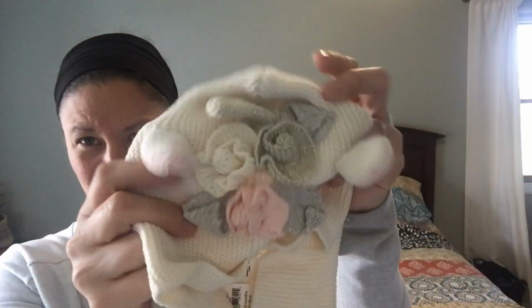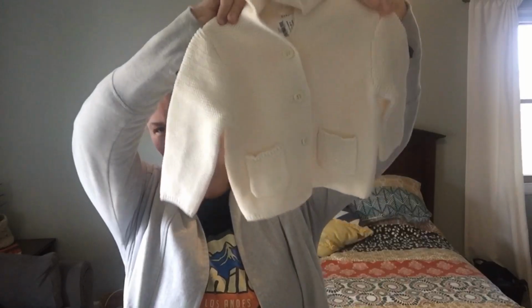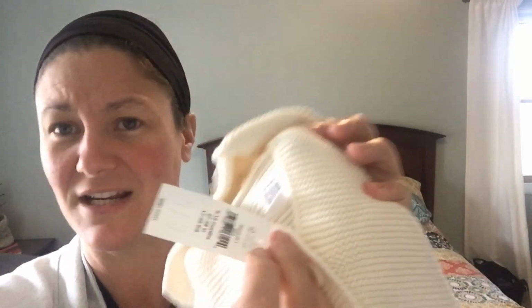Know what I mean? The next thing is this cute little hoodie. Look at that with the ears. I love when things have ears for little babies. So this is brand new with tags. The brand is just Gap, but Gap can be a little bit pricey, especially when you're buying little tiny baby clothes.